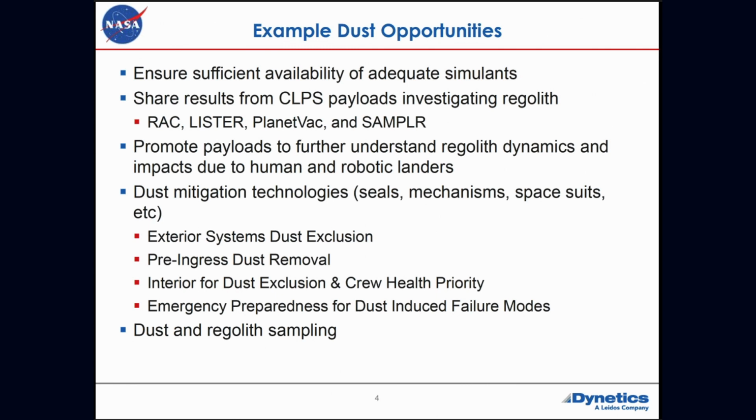In the second bullet, we know that NASA, through the CLPS program, will be carrying a number of payloads that are investigating regolith, and will provide some insights that will help us in some of our risk mitigation approaches. So as these payloads get manifested and flown and the data is available, sharing that as soon as possible with HLS system providers, we feel will be very helpful in making sure that we get it right in some of our dust mitigation approaches. And then along those lines, promoting future payloads for CLPS that will further understand the dust regolith dynamics and impacts due to the human and robotic landers.